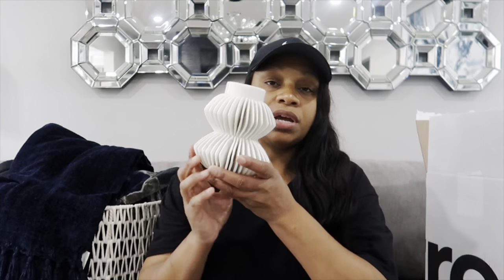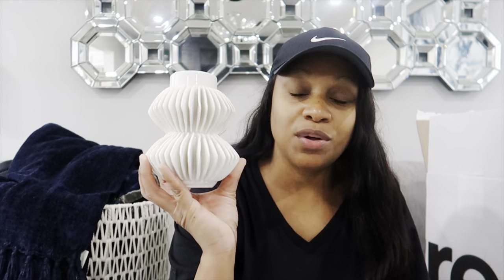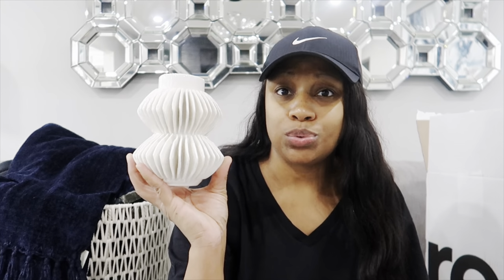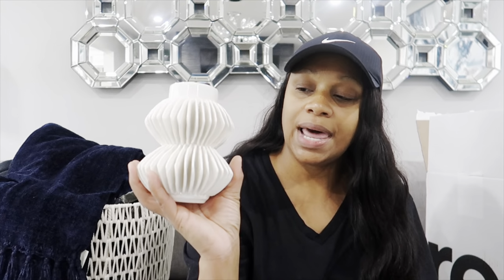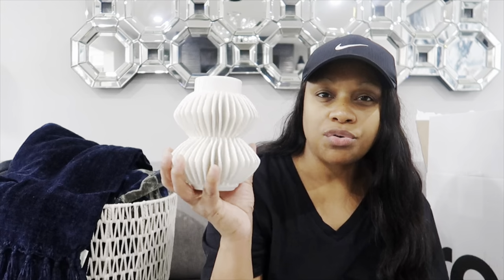And I ordered this little vase as well. This was on sale for like $20. I think the regular price might be $30. Oh shit. Oh, it almost fell, y'all. But you can put something in it. It's kind of heavy and it almost slipped out of my hand, but it doesn't have the price on it, but it's not as white as I would have wanted it to be. It's kind of off-white, more like a cream color.